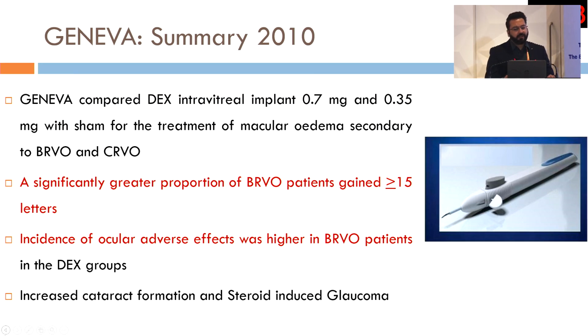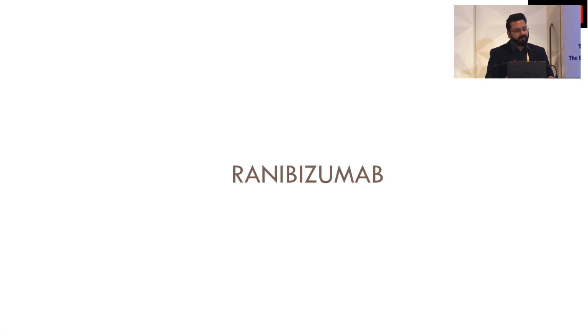The Geneva trial assessed the dexamethasone intravitreal implant for macular edema in BRVO and CRVO. More BRVO patients gained more than 15 letters with dex than with sham. However, the adverse effects were similar to the triamcinolone group.